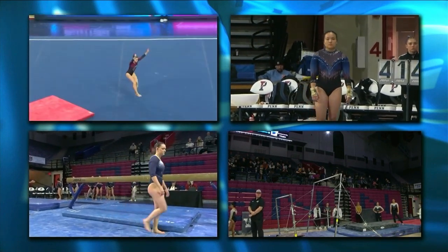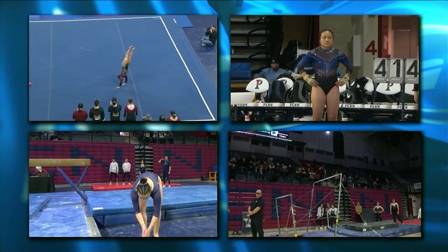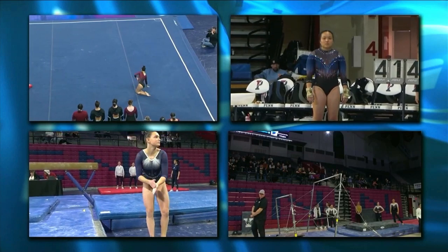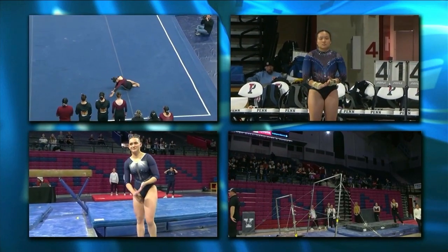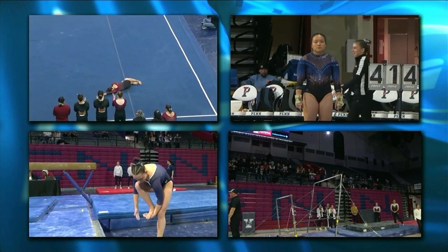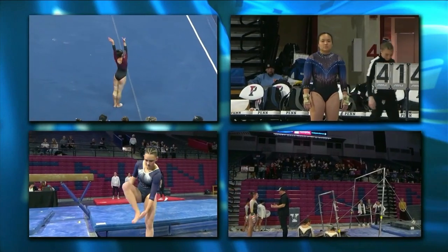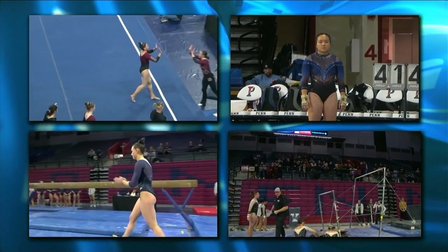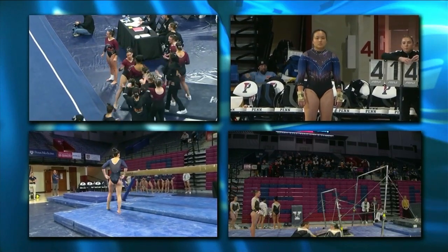Isabel Song, the senior from Morristown, New Jersey. Beyond for a moment for Penn. And Scarpetti just under rotated on that final punch front, but hangs on to it. And this is also a new leo. So for College Gym News, we got a leo alert here.